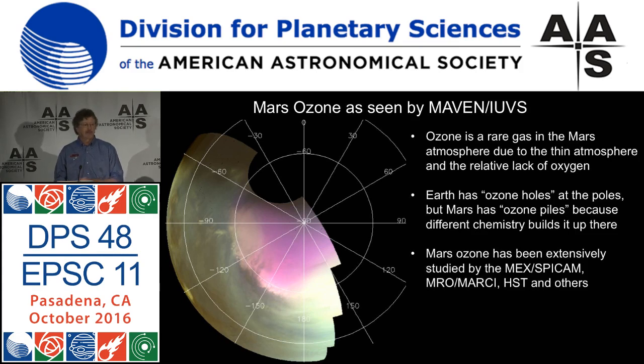And this phenomenon has been extensively studied by prior spacecraft that you see listed here. But we are able to come with a new perspective, in large part from being able to see such a very wide angle from morning all the way through evening around the polar region and get a good clear view of the pole, and to do so periodically.